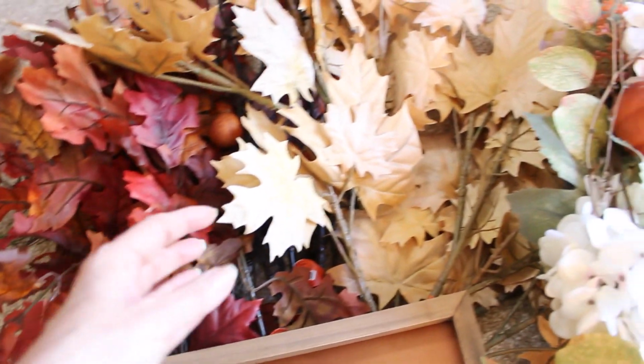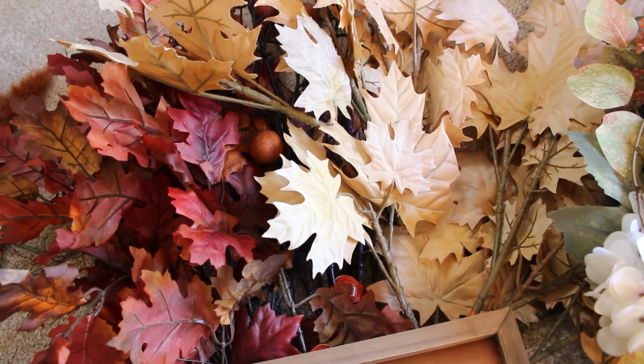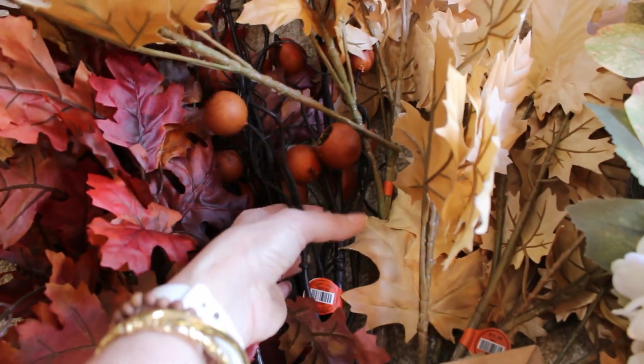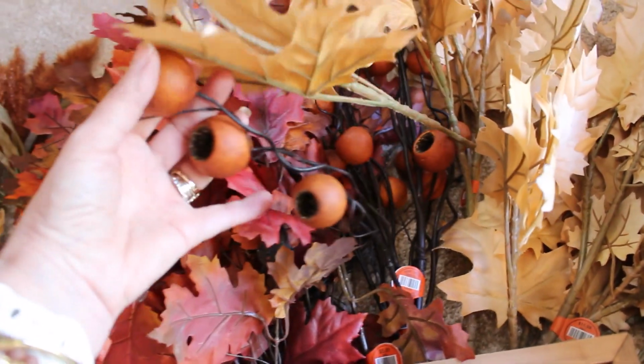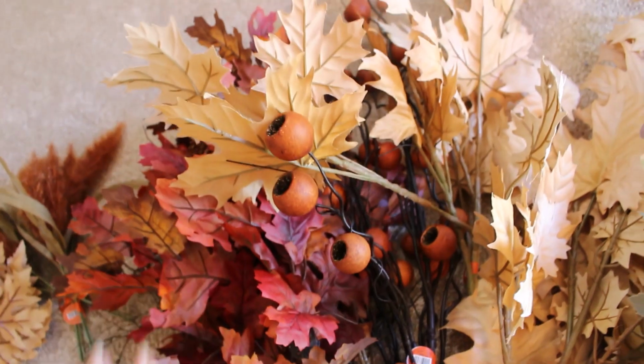I also picked up some of these neutral colored maple leaves that I can feed in and out of the arrangements, and I really loved these. I thought these berries were really unique, so I picked up a bunch or two of those.